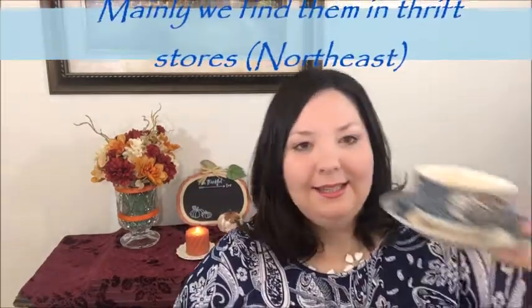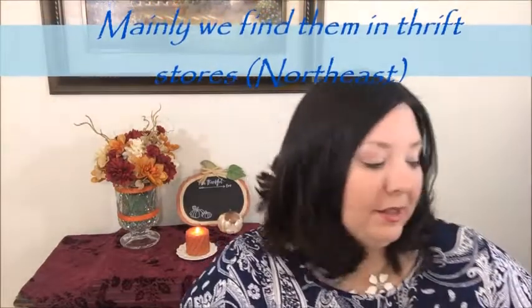I love blue and white, and my hutch has a whole bunch of Currier and Ives in it. I want to say at least maybe 20 of these. I know it's a little bit excessive, but we did buy a big box of Currier and Ives, and whenever we see them, we kind of pick them up. They're probably the most common thing that you can find out of the collection, and so I do have a lot of those.